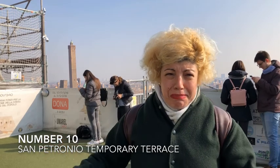Guess where we are? We are actually in a very high place, and this is the temporary terrace that belongs to the San Petronio Church, and has been built in order to support the restoration of the church. So it's actually a very good thing if you want to pay the ticket and enjoy the fantastic view from here. The temporary terrace is going to be here for another year and a half. So with only €3, you will enjoy the fantastic view here, and you can see the hill, all the churches, all the bell towers, the spires, and especially the towers.